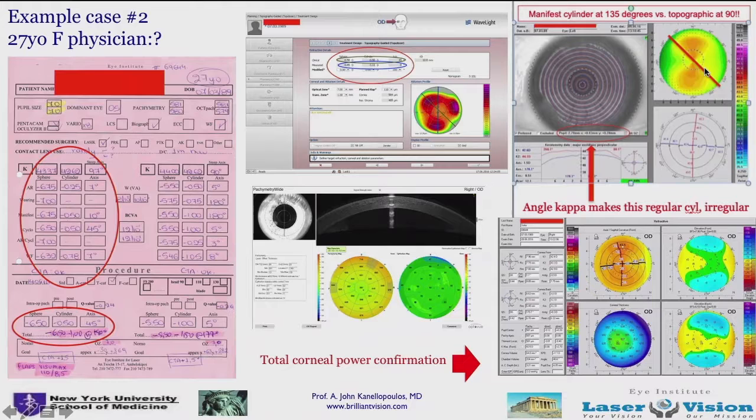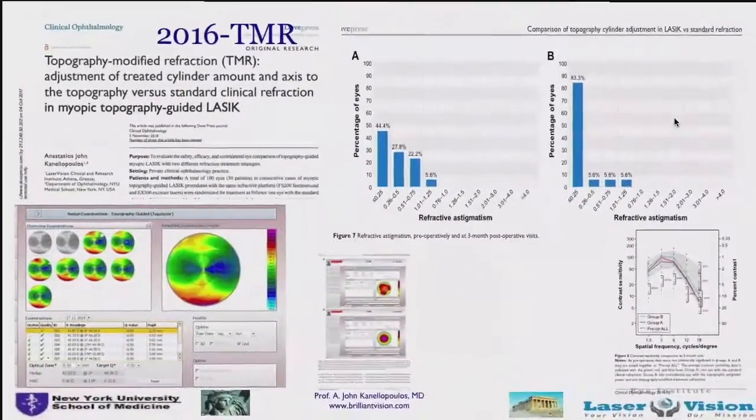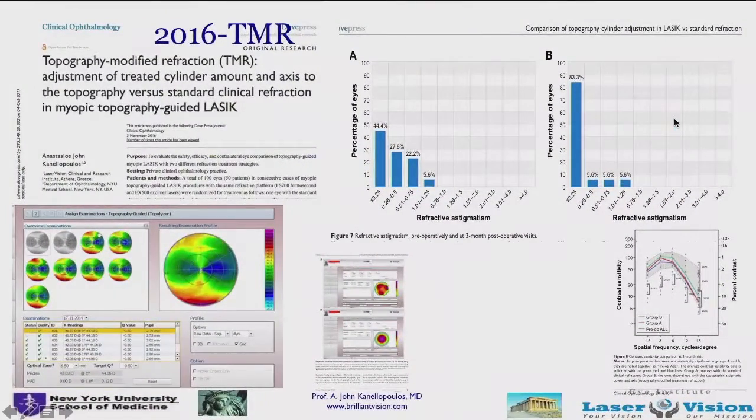We have to validate anterior surface topography with Scheimpflug imaging, which does validate it, in order to take into account the posterior cornea curvature. And we also need epithelial maps to validate the cornea imaging. So this is a cascade of multiple diagnostics to come up with a treatment plan that will normalize this normal cornea to the vertex, to the visual axis of the patient. So what we do here, and we reported on this, we're using topography modified refraction. So we're modifying our clinical refraction based on the topographic cylinder as far as its amount and axis.